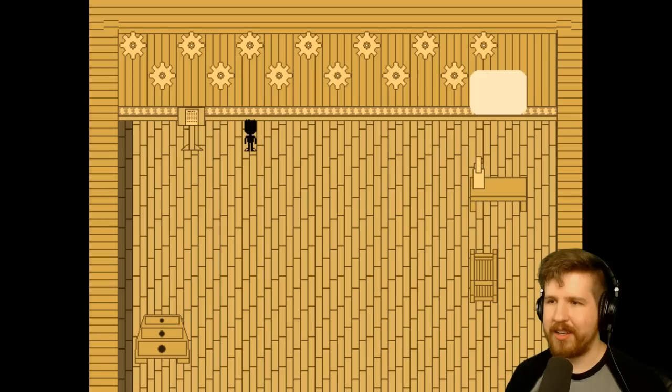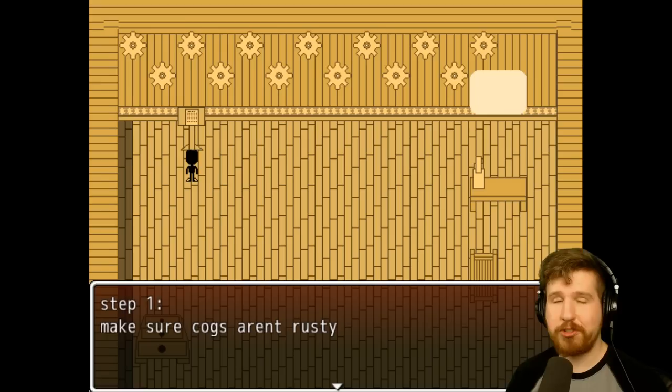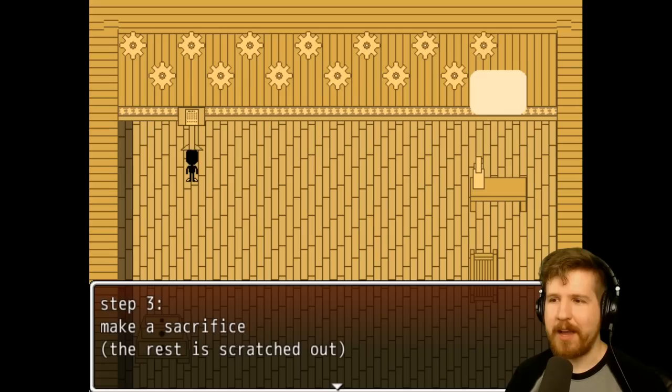It says, how to operate the ink machine. I'll have to read it. Step one, make sure the cogs aren't rusty. Step two, make sure ink supply is big. Step three, make a sacrifice. The rest is scratched out. What? Why would anyone follow those instructions?